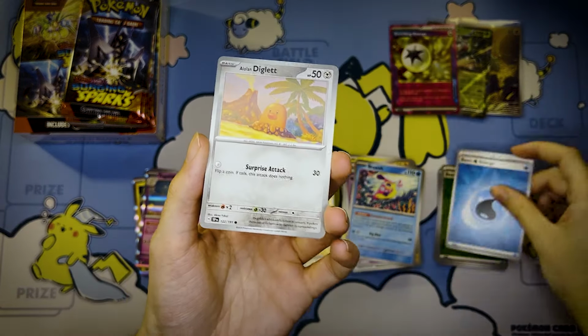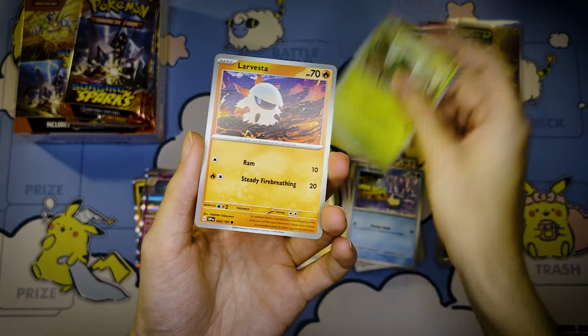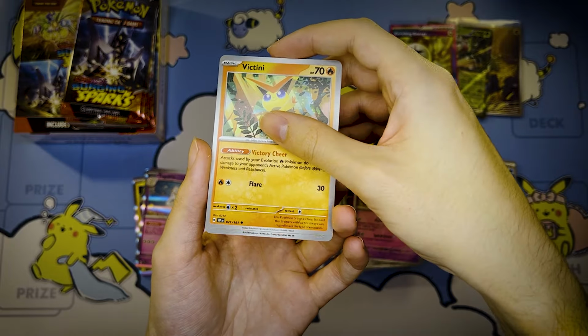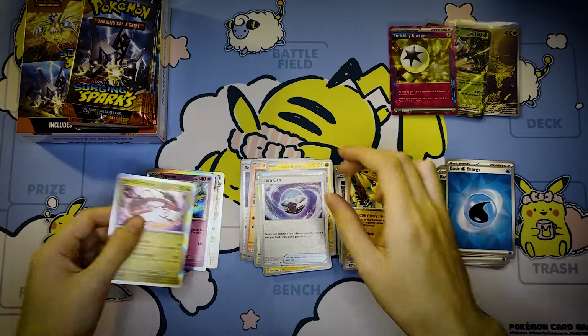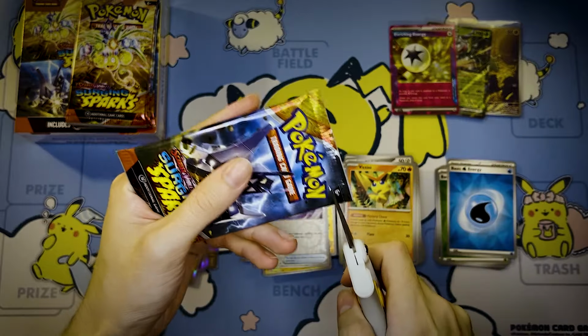Water Energy. Diglett. Sveal. Capsaicin. Larvesta. Registeel, Espathra, Victini, Stunfisk, Terra Orb, and Eternatus.